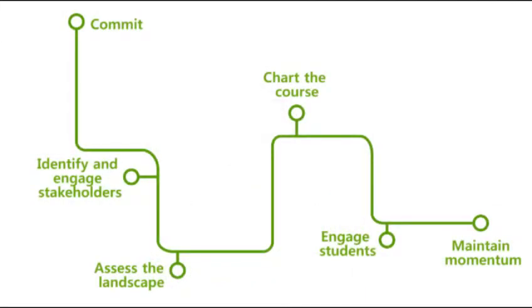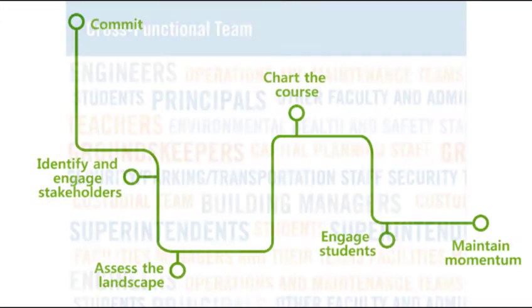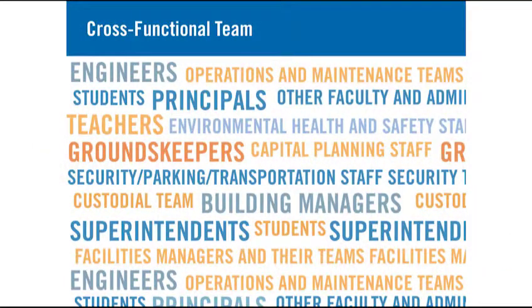Now that we have a sense of what our road to a green school looks like, let's take a closer look at who needs to be involved. Many say that identifying the cross-functional green team is the hardest part of greening a school. At first glance, this cross-functional team looks pretty confusing. Now let's step back for another look.